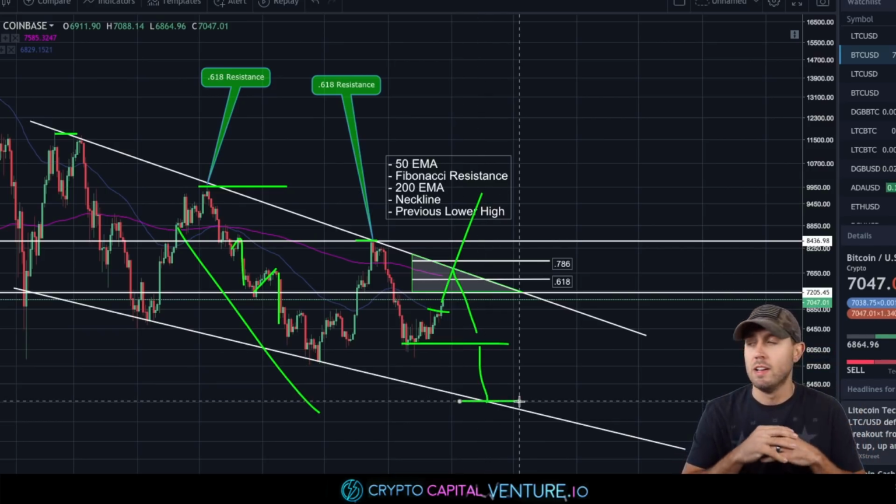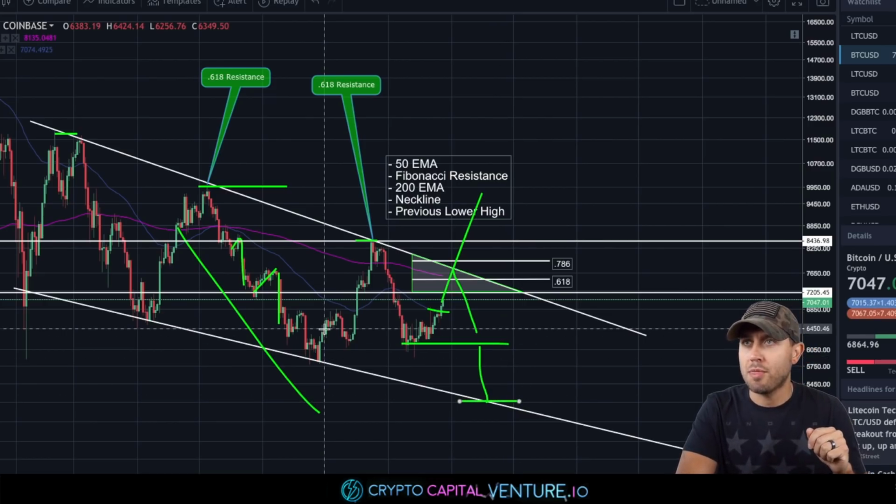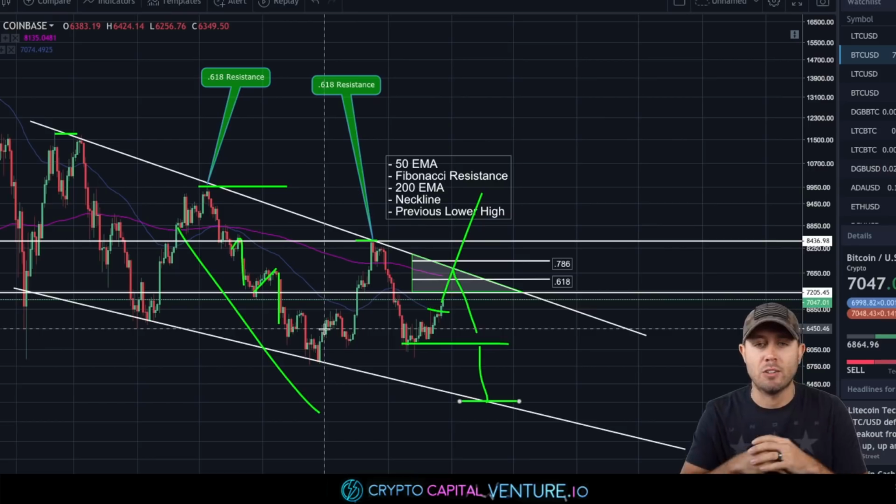$5,100. And I know we're at $7,000 and the market is bullish right now, but we always have to look into the future a little bit based off historical data so that we can be ready for anything. And that includes the downside, because the downside is where we have the opportunity to accumulate. So those are my thoughts. That's really what to look out for right now in terms of Bitcoin.